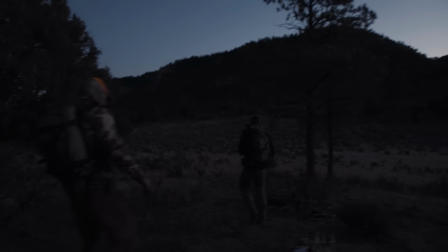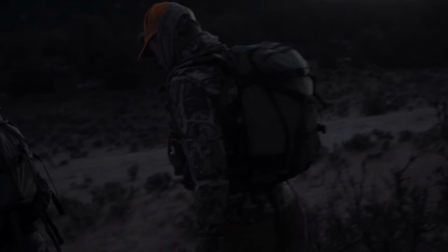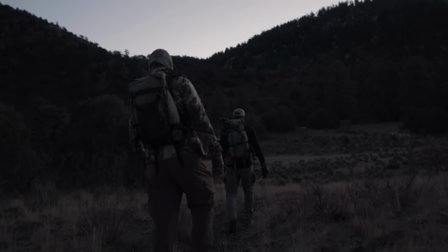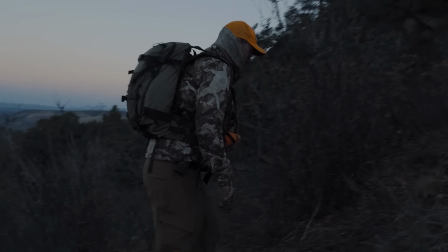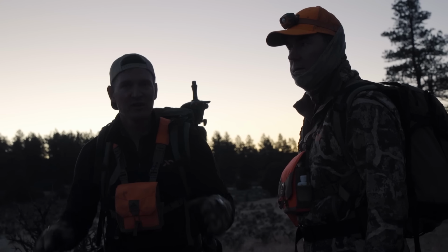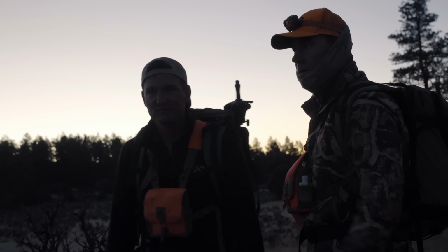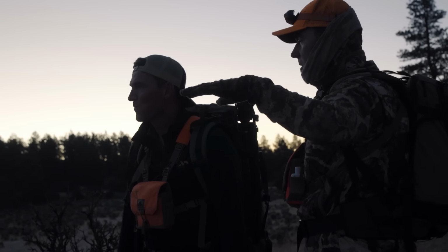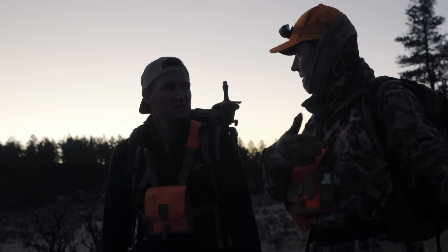We're here 3 days before the season starts to scout. I've never been in this part of the unit, and there's a lot of country I want to learn. We should have at least a couple hours of good deer movement. Okay. Maybe 3 before they really filter into that kind of stuff and go to bed. Technically, this is getting to the bottom of the migration, this whole valley, and they continue through here.